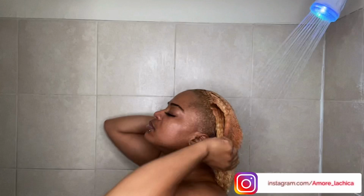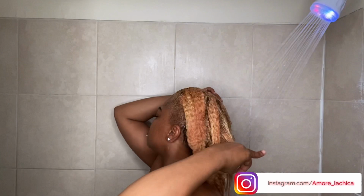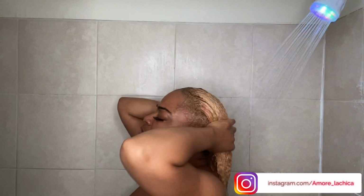So here you see that I am actually wetting my hair. I like to do my hair first before I focus on my skincare. So here I am just wetting my hair, trying to detangle it a little bit. I know you guys, I'm detangling my hair with my fingers. It's okay, it's okay.